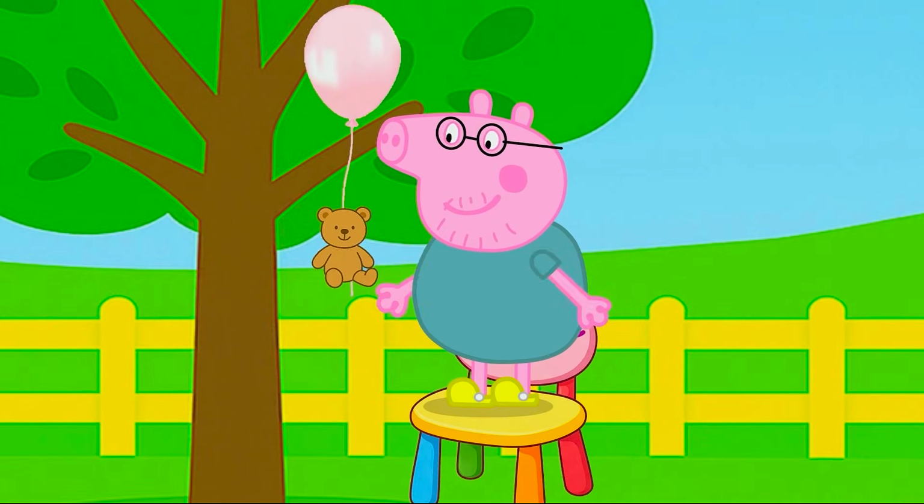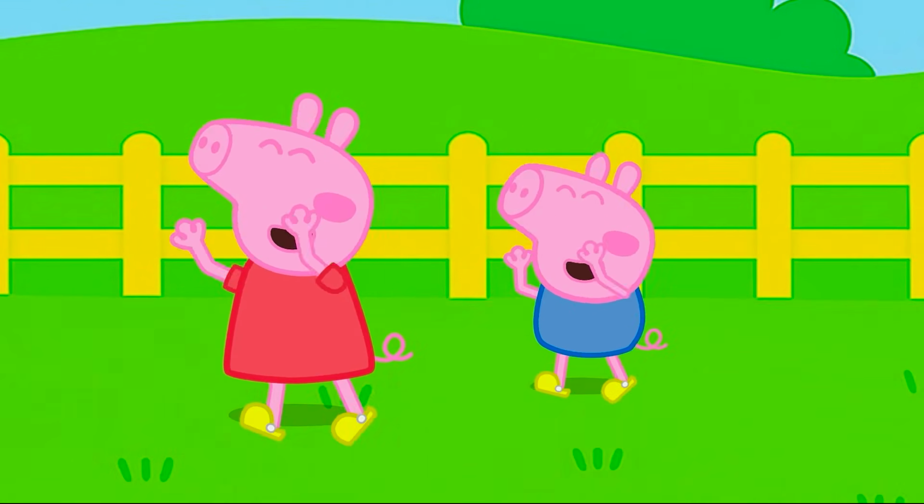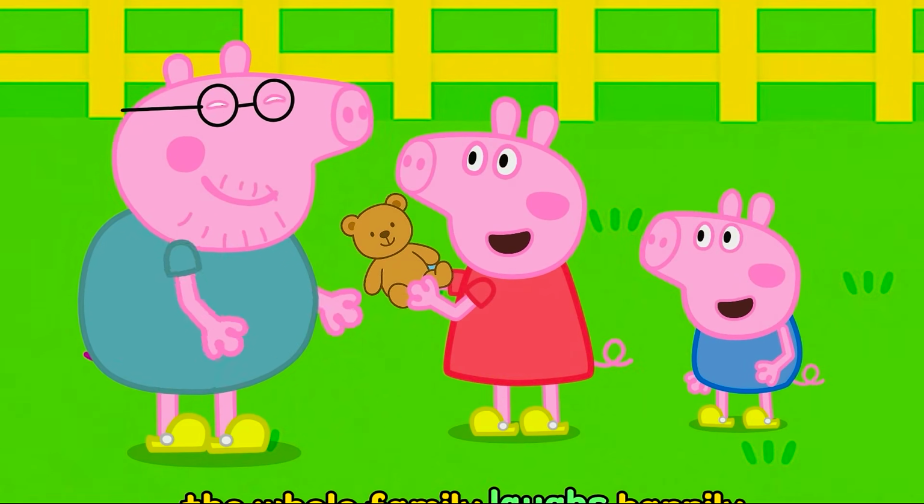2 hours later. Peppa and George jump with joy. The whole family laughs happily.